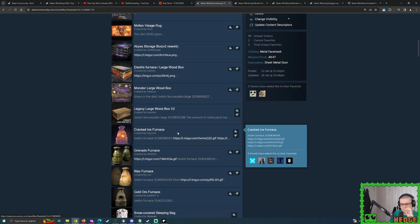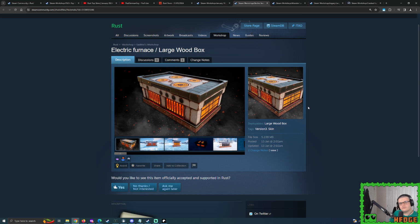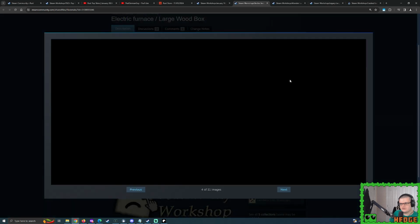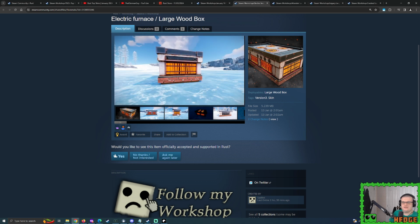Oh yeah, and then there's this furnace situation, so I've got to talk about that. Right, so first up with the large boxes, we have the likes of this electric furnace. This is produced by Mr. Sadist. Get a good look at this. It glows in the dark. It's hot to the touch. Please avoid touching it. Why have you put it on ice, Sadist? It's going to melt.